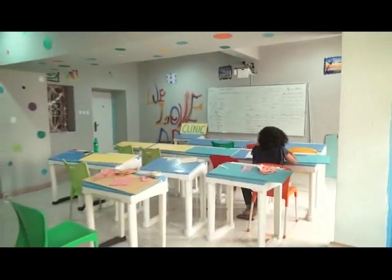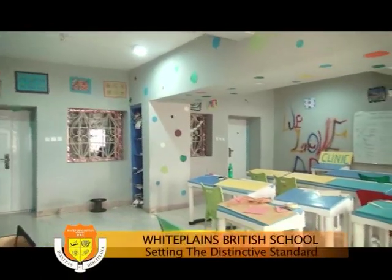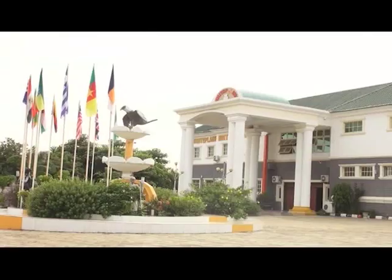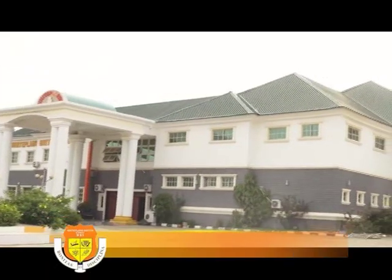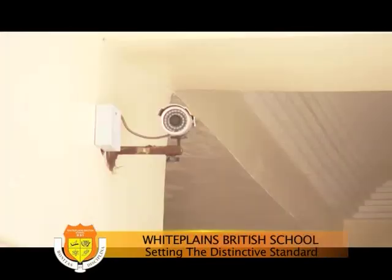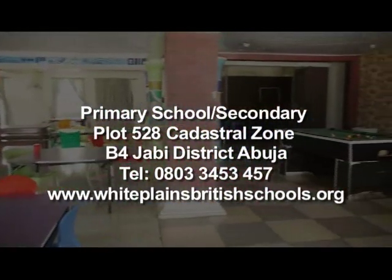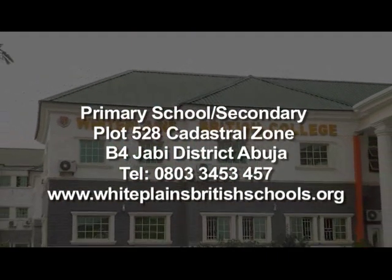Only very few academic institutions around the world can match the depths of professionalism, care and passion of Whiteplains British School. Located at Jabi by Mobolaji bus stop and established in 2007, this is an academic institution that has clearly set in motion a clear and adorable future for its pupils and students. A serene environment, CCTV cameras, beautiful and safe playgrounds, standard cafeteria, qualified teachers, and much more. Whiteplains British School is truly a dream come true for Nigeria's academic sector.